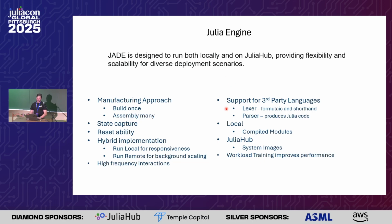The Lexer is designed to read both formulaic and shorthand, and it produces Julia code. The parser then produces the Julia code. And I'll show a few examples of that.